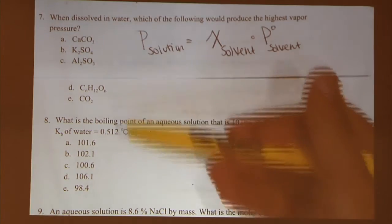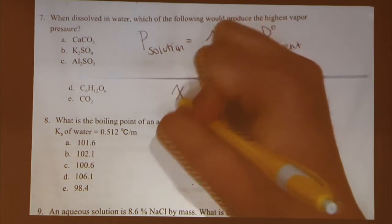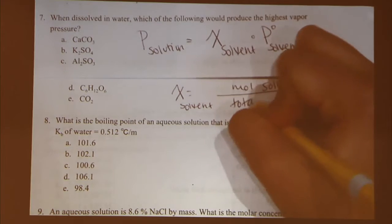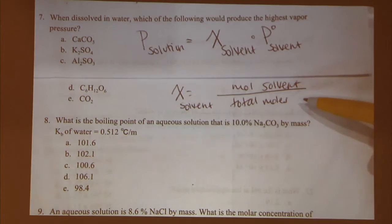So we're looking at these different compounds and how they're affecting that mole fraction. The mole fraction of the solvent equals the moles of the solvent over the total moles of solvent and solute together. So the more moles of solute we have, the smaller that mole fraction is going to be. And the smaller that mole fraction is, the lower the vapor pressure is going to be.